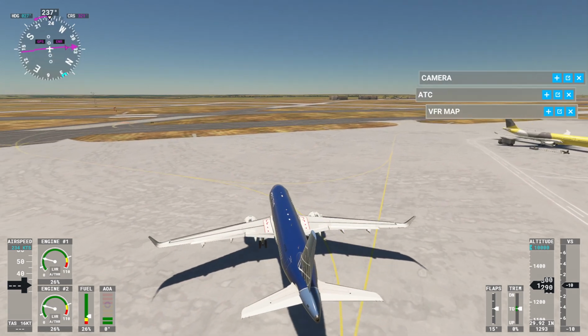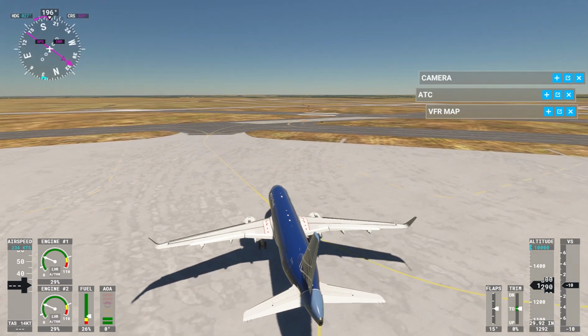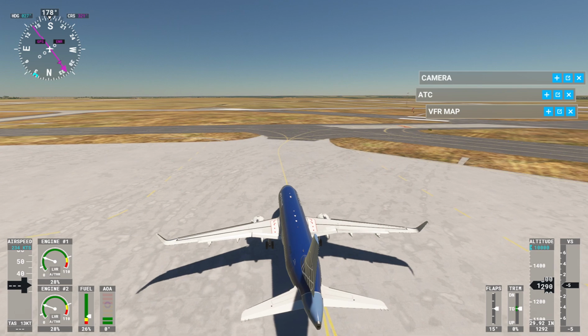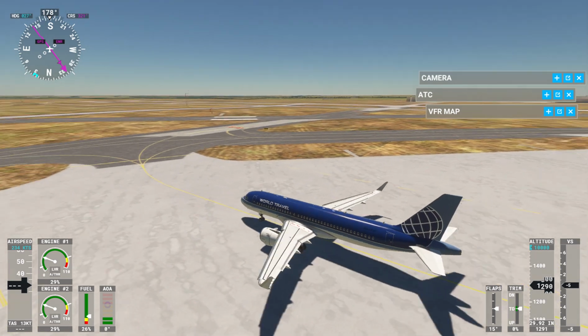Gosh, I forgot how light planes are because I've been doing the 777. I've been practicing on our 777-300. Man, it's crazy. There's runway 31.